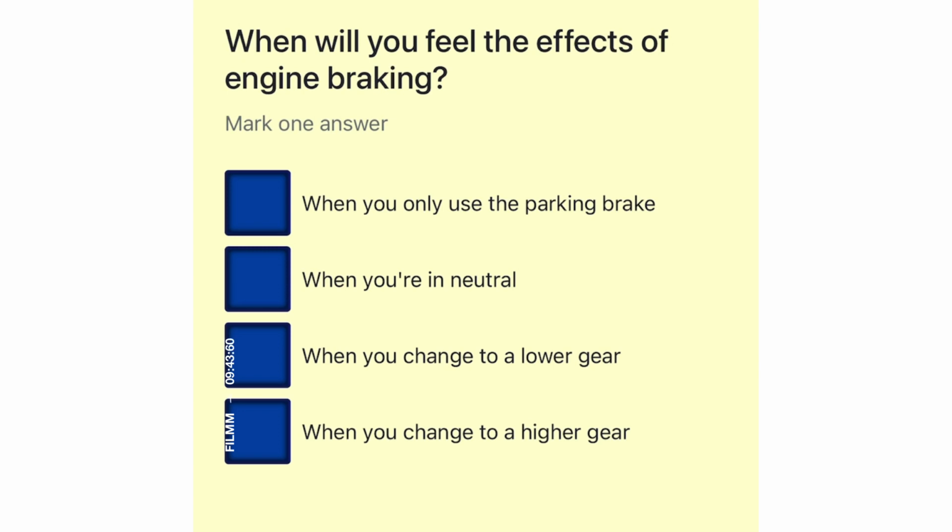When will you feel the effects of engine braking? When you only use the parking brake. When you're in neutral. When you change to a lower gear. When you change to a higher gear.